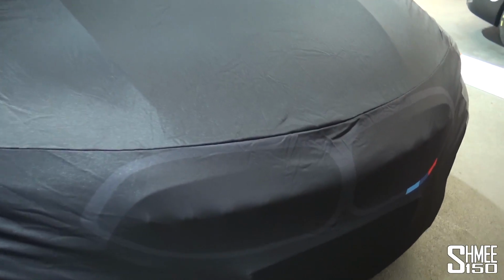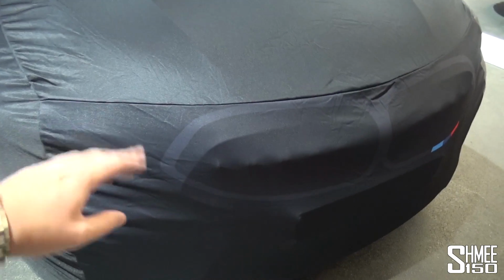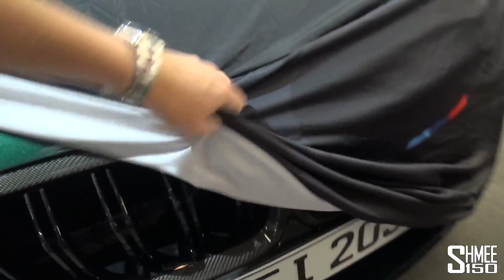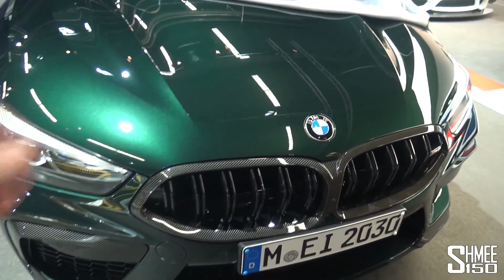But let's take a look at this and get the cover pulled back, which by the way is very nice because it has the outline of the front kidney grills there at the front, plus the M stripes. But let's put it up just to reveal the carbon kidney grille that has now been installed, so we can take a look at exactly how this results. Look at that. That is super nice against the Oxford green of the paintwork.